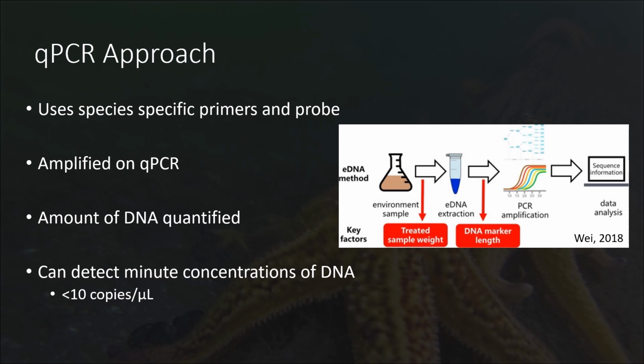The qPCR approach uses species-specific primers and probes, and they're amplified on a qPCR. We take our environmental sample, extract the DNA from there and amplify it. This is able to detect minute concentrations, often less than 10 copies per microliter.